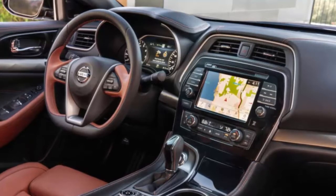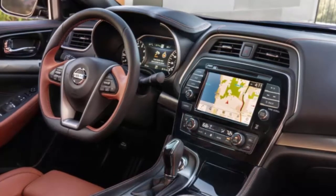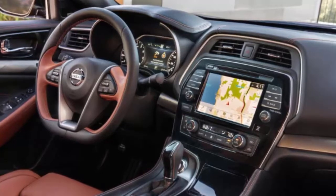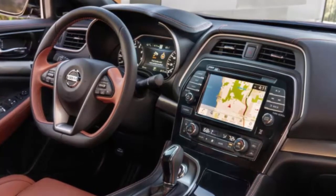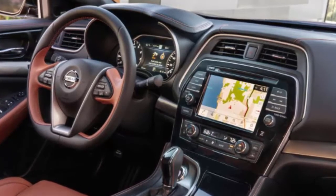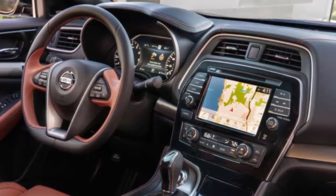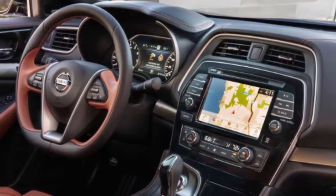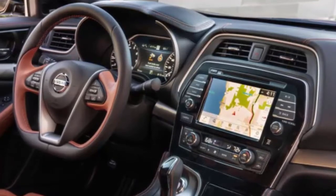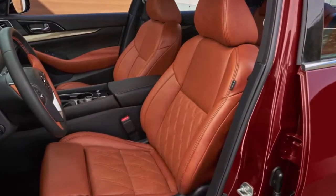Those hankering for a bit more verve can opt for the SR trim, which adds generously sized fixed paddle shifters behind the steering wheel. It's the only trim model to feature them. Leave the selector in drive, and the transmission does a commendable job of keeping the engine in the power band at any speed. Plenty of mid-range punch is on hand to make passing maneuvers easy, and the Maxima leaps forward with a satisfying growl, thanks to the tuning of that V6.